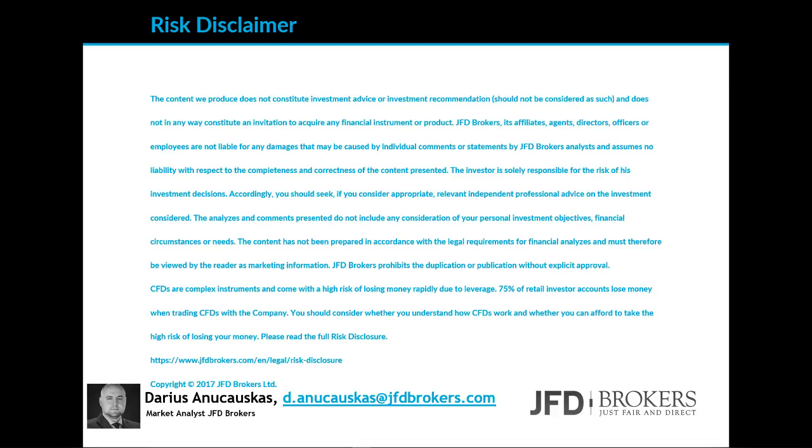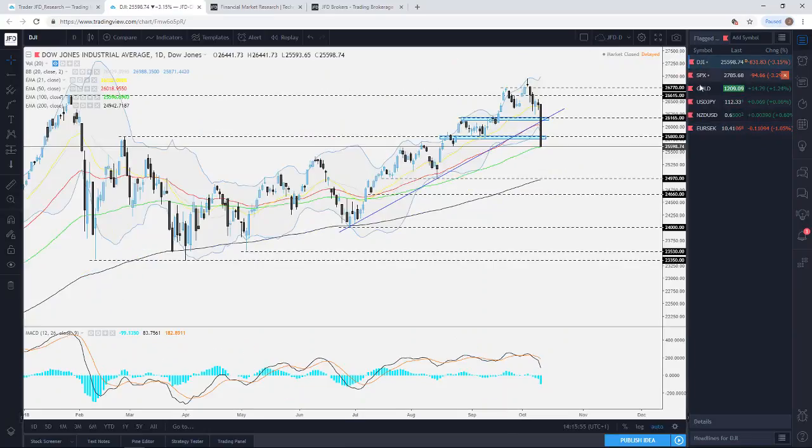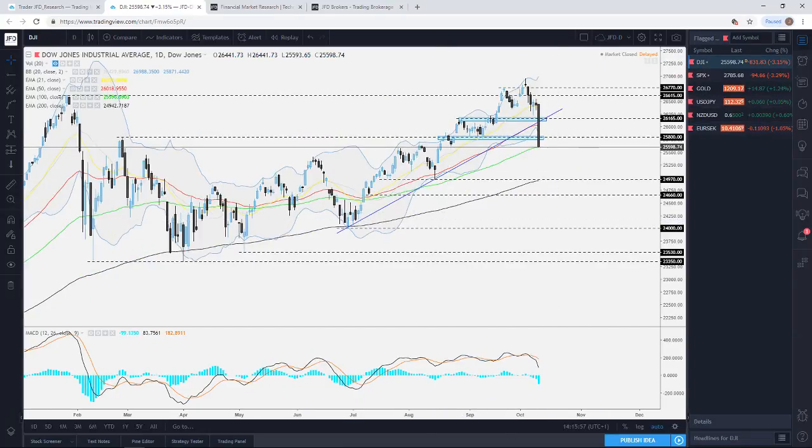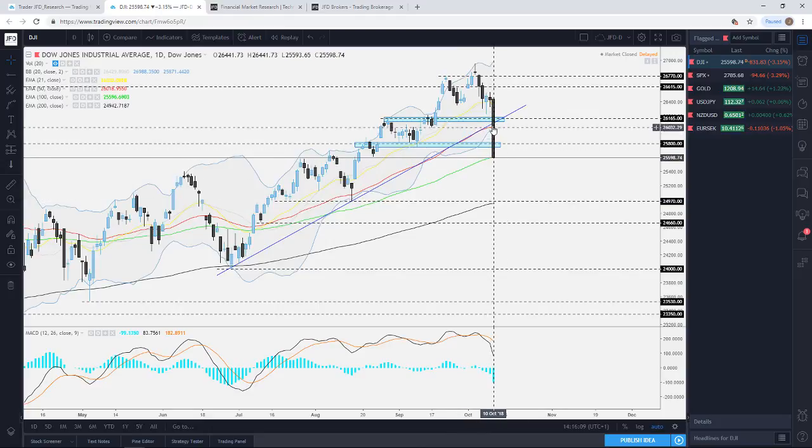Okay guys, let's jump into the charts. The first one I want to touch on is the Dow Jones. Of course, the big topic today, which started yesterday, is the equity markets. As you can see, they're taking a bit of a hit recently.